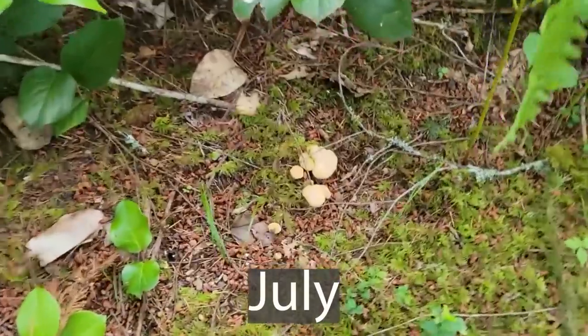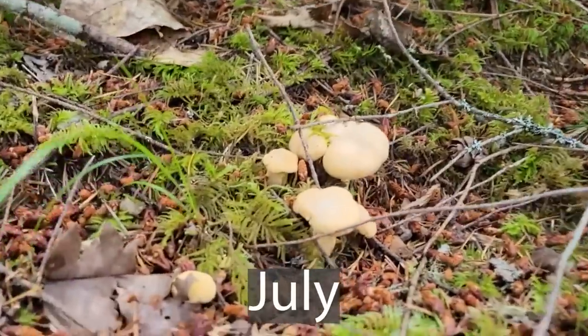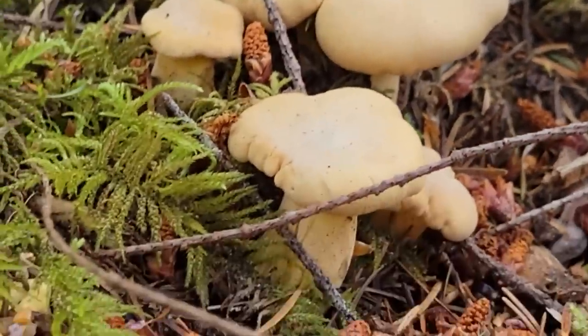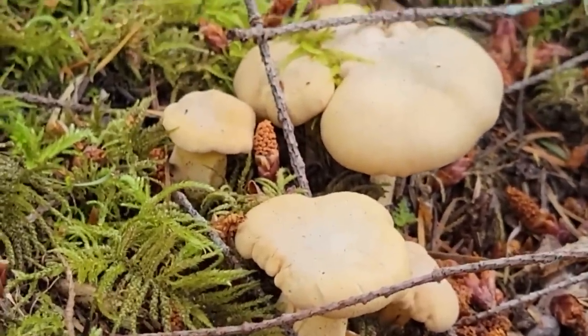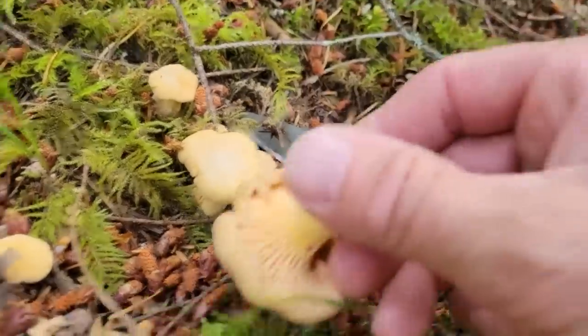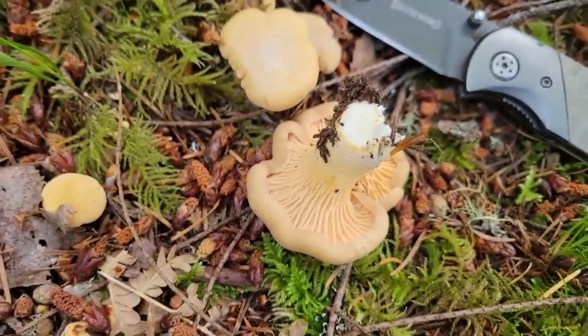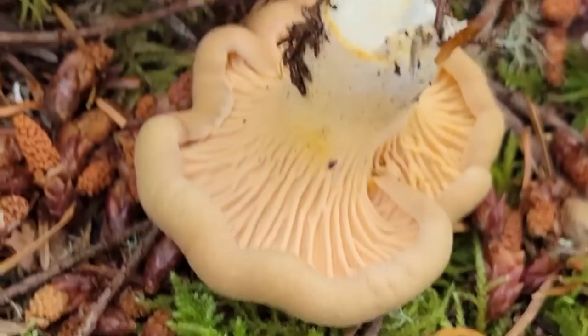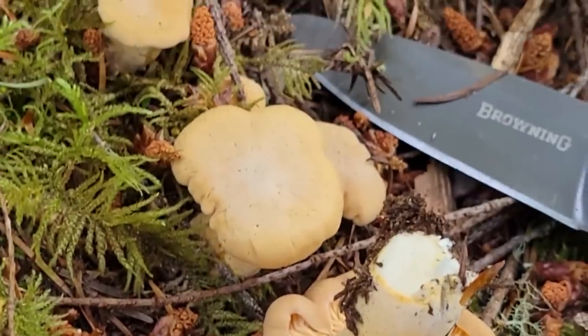And look at what we got right down here. It's a perfect example of our summer chanterelles. So see how they've got that really lighter color? Look at that. There's your beautiful Cantharellus formosus. They're all basically the same color underneath the cap as they are on top of the cap.